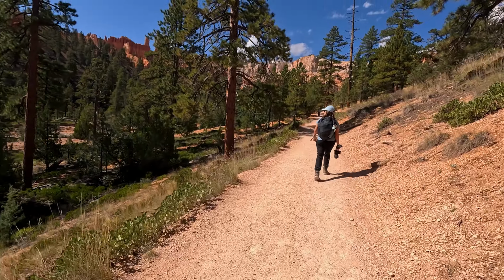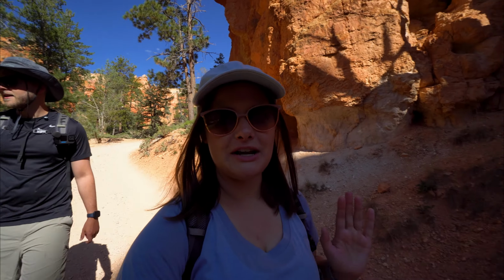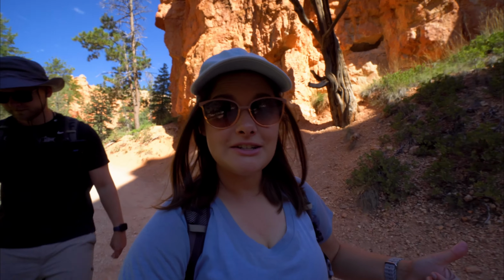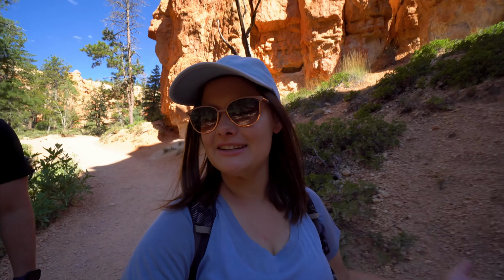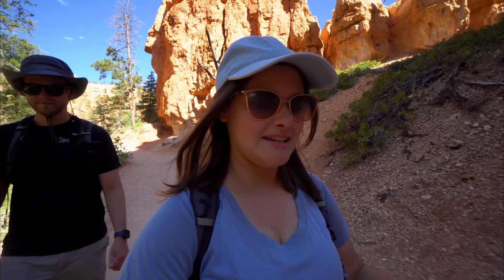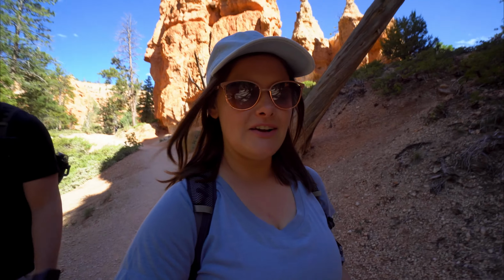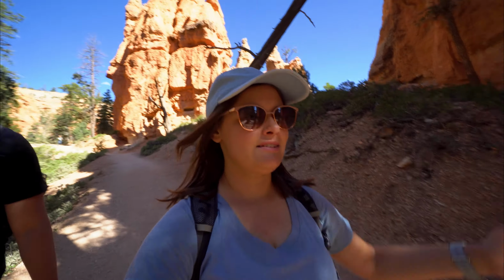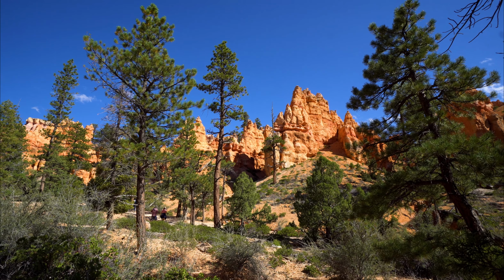As we walk on this hike, you can really tell that there have been people that have gone off the trail and created new paths. So they have these signs all spread out that say, do not enter, stay on trail, restore the plants and the habitat. So if you are coming to Bryce or any national park, any hiking place, stay on the trail. Try not to go off the path, because that's not what we're supposed to do. We're supposed to enjoy the nature and not ruin it.